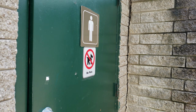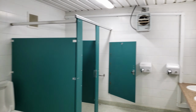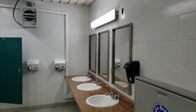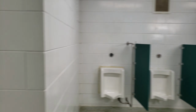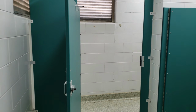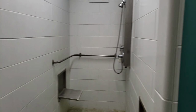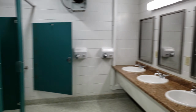Okay, let's take a quick look at the shower house. It's the men's side anyway. Like I said, it's shockingly cool in here in terms of temperature. Relatively clean as far as shower houses go. There's the handicap one, the other ones. So if you're concerned about having a clean place, this is a great one.